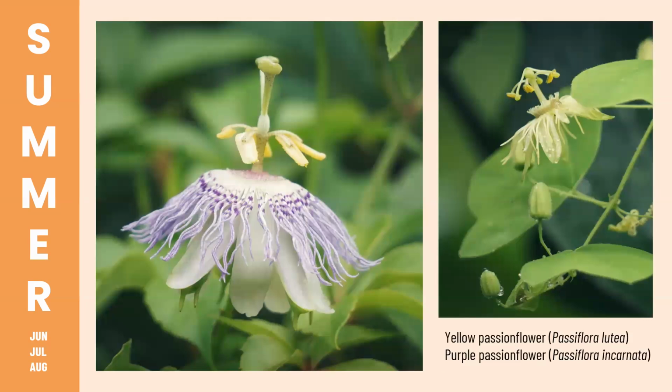Another really summer staple is our passion flowers. Up here we have Passiflora incarnata, which is the large picture, and Passiflora lutea. We see lutea at Fort Clinch State Park in Nassau County regularly, and Passiflora incarnata is very prevalent on our greenway in Nassau County on Amelia Island as well, but it's one that is abundant in many natural areas across North Florida.